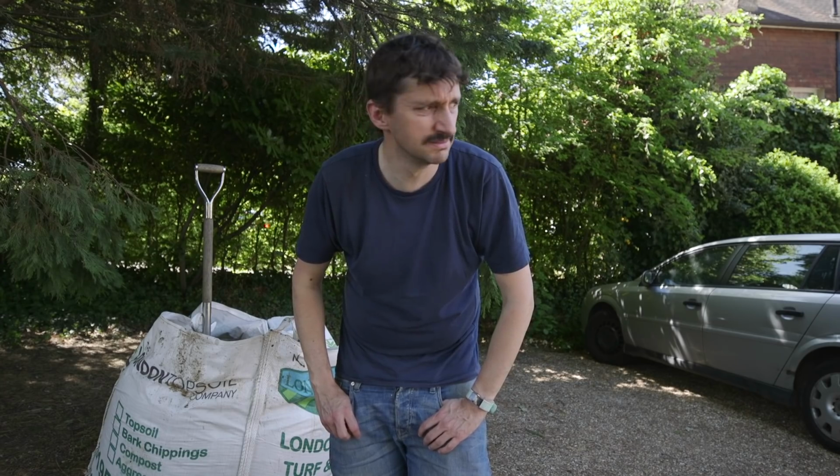But I've got a ton of topsoil. I haven't got a, what do you call it, wheelbarrow, so I'm just going to have to carry it back in to the garden in buckets. It's going to take ages. Oh well.